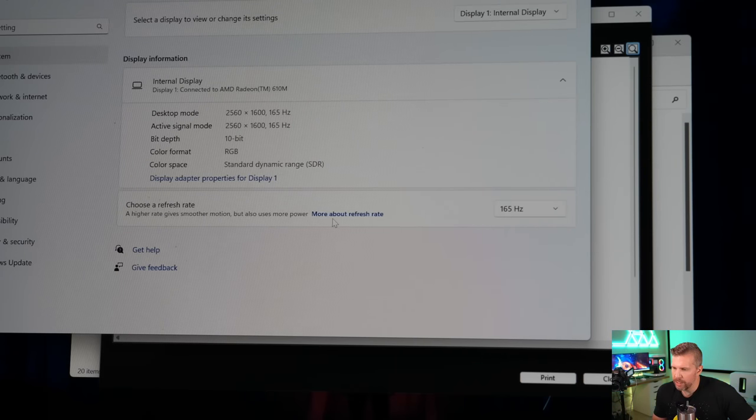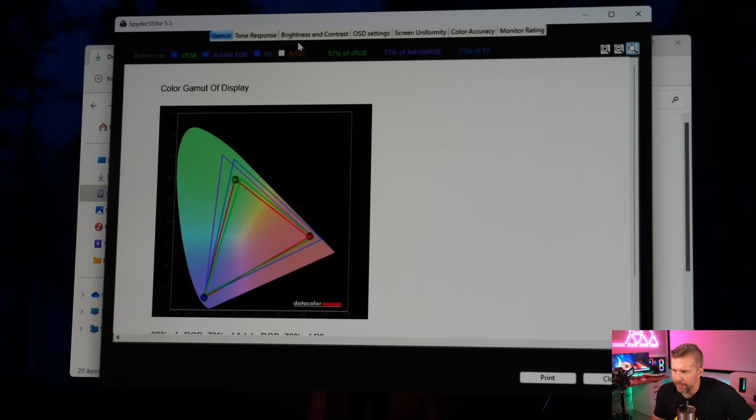Now, I'm going to go ahead and see what our refresh rate is. We've got 165 hertz on this display. So I just wanted to point that out. This is not the 240 hertz display. This is a 165 hertz display.